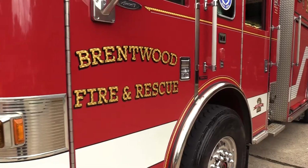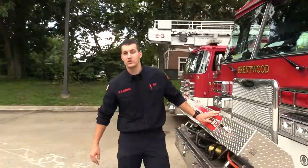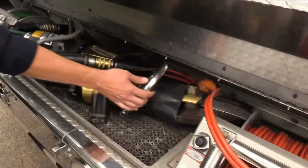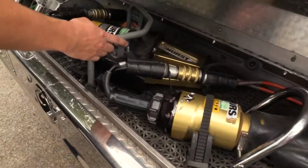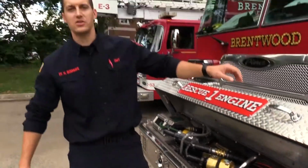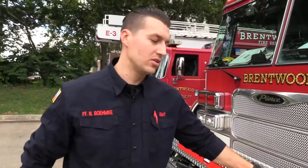All right guys, this is Engine 51. We're equipped with many tools that we'll use on the fireground. This is our cutters and our spreaders. These are hydraulic tools collectively known as the jaws of life, and we use these on extrications to remove patients from the vehicle, take off doors, take off roofs. Hopefully we never have to use them on you.